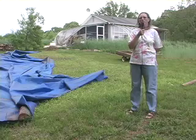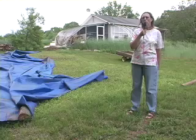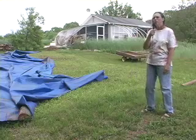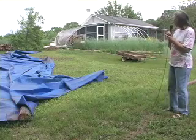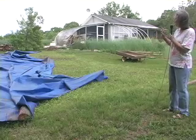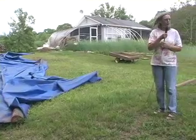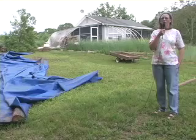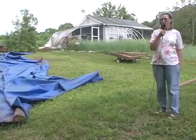Here's our experiment of using a blue tarp kind of as a sheet mulch to try to kill the sod. Unfortunately, when it's windy it blows up, but we left it up so you could see it's only been down about a week, and already you can see the difference in the color of the grass. So it's working. It's going to kill all this sod and then I can maybe plant my pumpkins and watermelons and stuff in here. It'll make it a lot easier for Charlie to rototill.